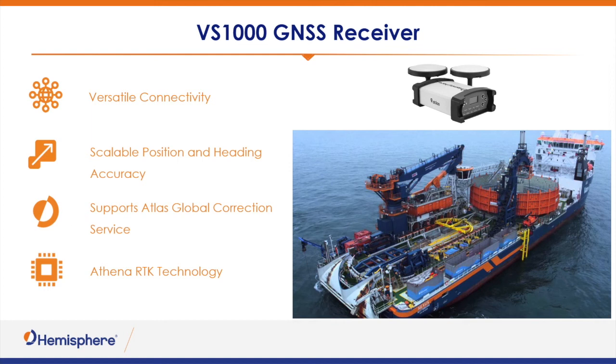We talk about the separation of those two antennas, the primary and secondary. The further you push them out, the more heading accuracy you're going to get. And this is the exact product that will allow you to do that. It has full support for Atlas Global Correction Service, and is a fully authorized Athena RTK technology product. So you get that full-on 1.5 centimeter RTK accuracy at 2 parts per million.